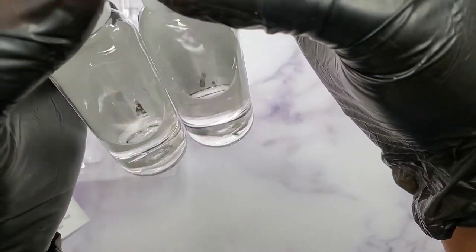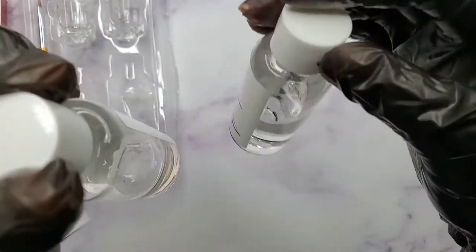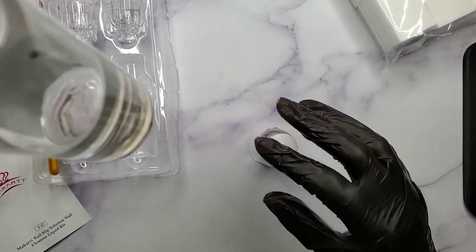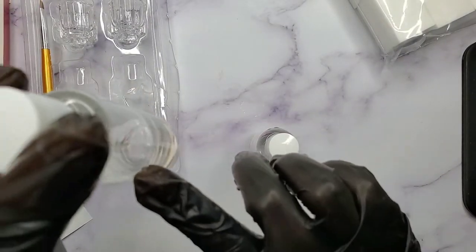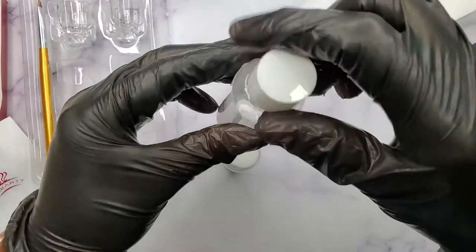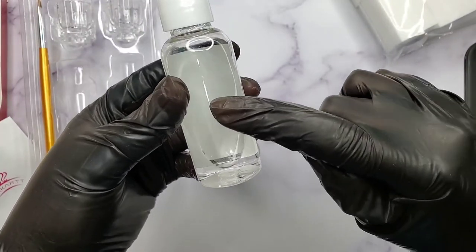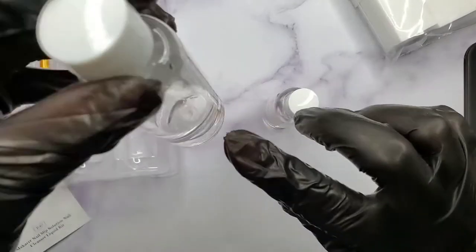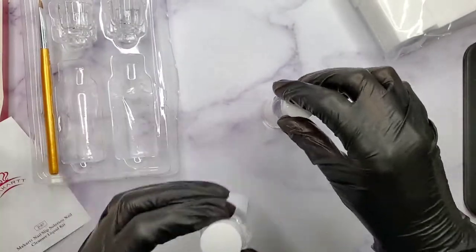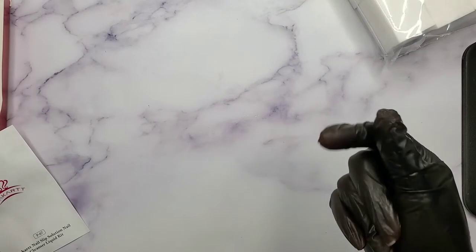I don't know how well you guys can see it. You probably can't. But this bottle is way fuller than this bottle. This bottle is like half a bottle, and this one is like right here, compared to how much should be in there. And then this one stops here. So when I lean it, that's how far up it goes, where my finger is. And then this one is right here, and you see the difference. So yeah, I will be contacting them on that to find out how much is supposed to be in here.